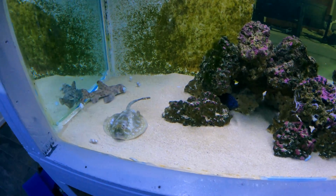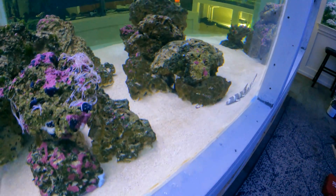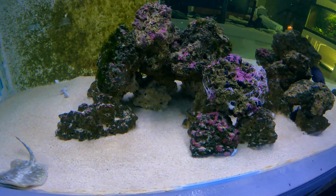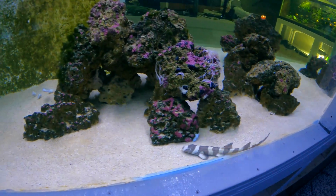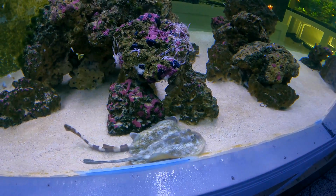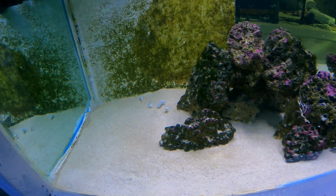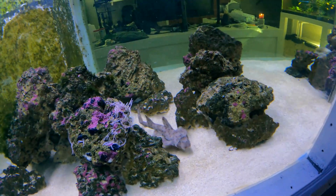We'll see where the bamboo, he's on the other side trying to figure it out. But looks like he's figuring it out. And of course, at the last minute, he turns the other way. But he will figure it out eventually, and I think we have plenty in here that he got a piece right there. Plenty that the ray and the horn shark won't get it all before he goes over there and gets some of those pieces.